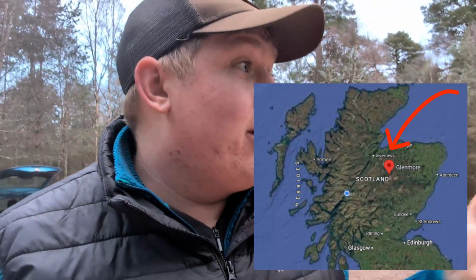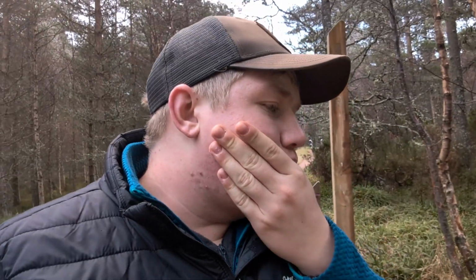So the plan for today is we're gonna do a walk here. We're at Glenmore Area, so just off the banks of Loch Morlich, and we're gonna do a very famous walk, which is the walk out to the Green Lochan, or otherwise in Gaelic known as An Lochan Uaine. It's a very, very famous loch, but we're also potentially going to do a wee summit route off of that, depending on the conditions when we get there.